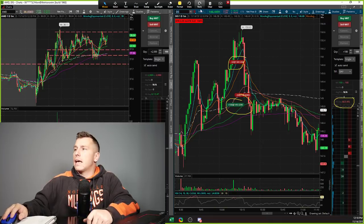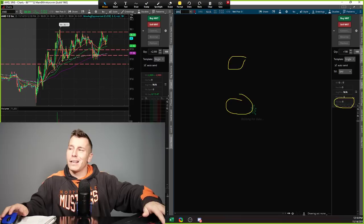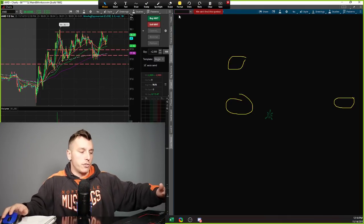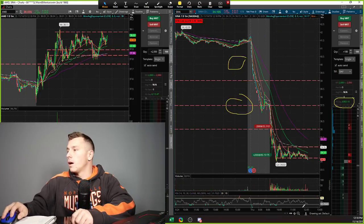All right, SINA. Here is one of the trades where I made decent money. I was going to trade this twice, kind of hesitated a couple times. This was going to be one of my main watches in terms of earnings plays on the day, and then I didn't watch it when the market was opening.